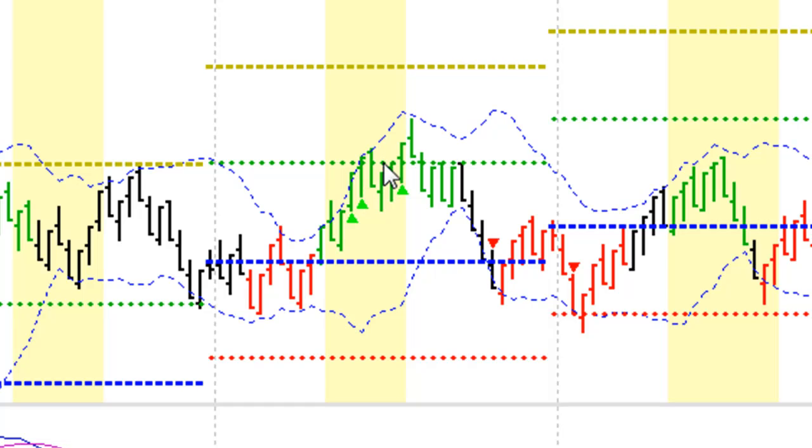This was good for a 5-tick profit in the E-mini S&P 500 with an 11.2250 exit. So this is the type of setup that we look for with a boomerang strategy, and it did not disappoint on Wednesday.